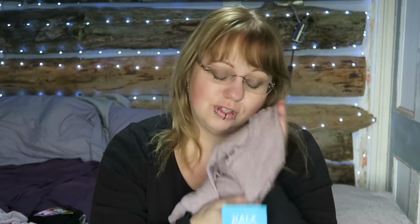Now this one. Oh my goodness, this is so soft, this jumper. What's the fabric in this one? Oh, it's mostly cotton with a little bit of polyester and a little bit of elastane in it.